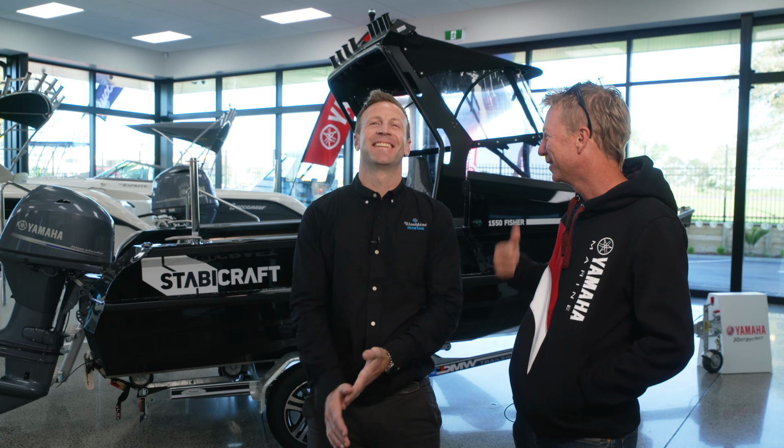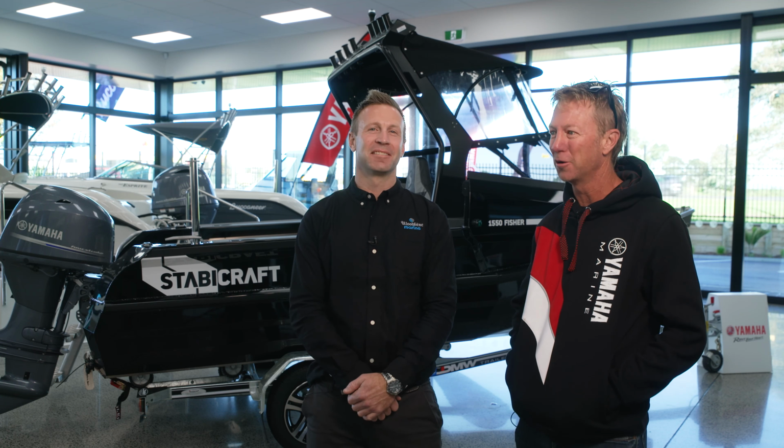And I'm lucky these days that I get design input into them. Absolutely. And I get to use some of my experience on boats, big and small, and build them in and integrate some features. And looking around today, it makes me feel a little bit chuffed that some of my ideas are still kicking around in some of these Stabycraft boats.